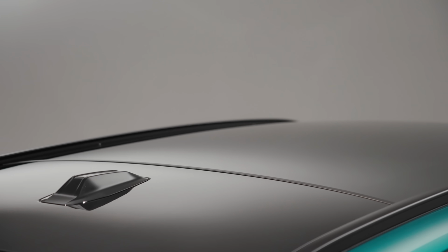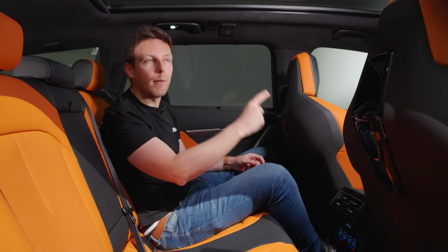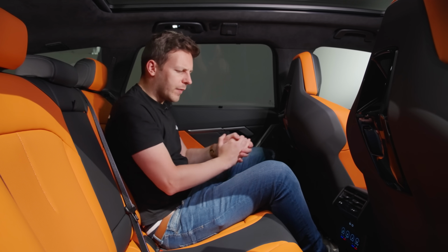And that's because BMW can't find, apparently, a carbon fibre supplier who will give them a piece of carbon fibre big enough to do a normal M carbon roof. So you get a great big window instead.